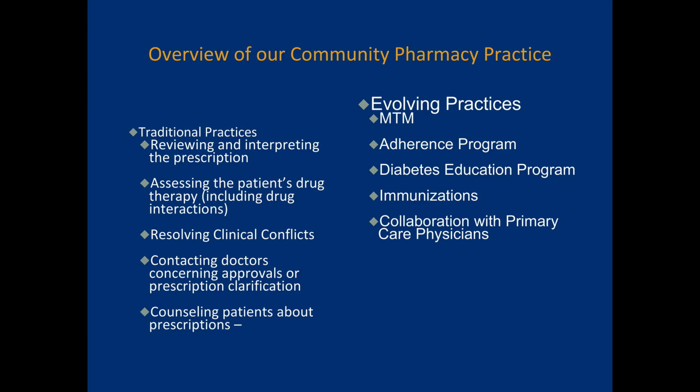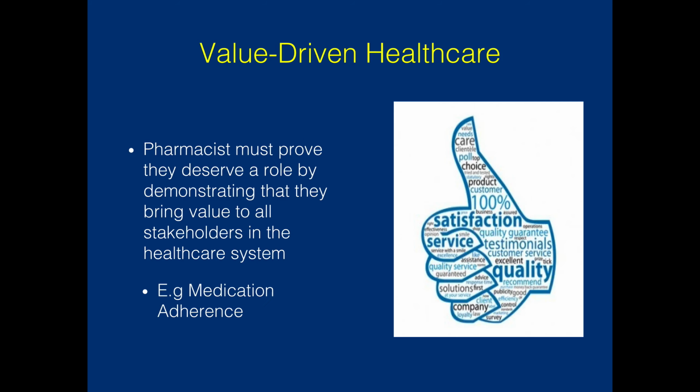And when we're selling services, it's also providing value. People are already looking for the cheapest drug possible, but they may be willing to pay a little bit more for that if they know they're getting good service. They may be willing to pay for things such as MTM, adherence programs, diabetes education, immunizations, if they're providing value. So pharmacists must prove that they deserve a role by demonstrating and bringing value.